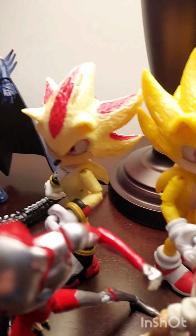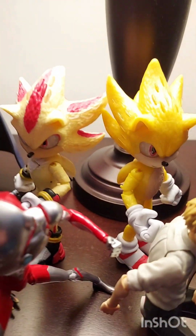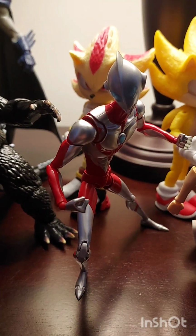We can also add in extra features, like the Sonic and Shadow I'm showing right here that light up. So I thought that was pretty cool.